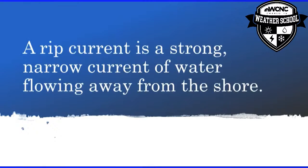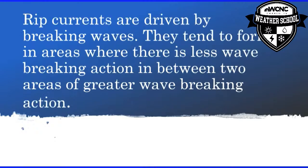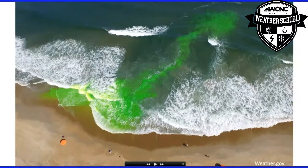A rip current is a strong, narrow current of water flowing away from the shore. Okay, so a rip current, they're actually driven by breaking waves. They tend to form in areas where there is less wave breaking action in between areas of greater wave breaking action. So I know that's a sort of a mouthful here, but I want to use a photo to demonstrate exactly what this means. And I really like this picture.